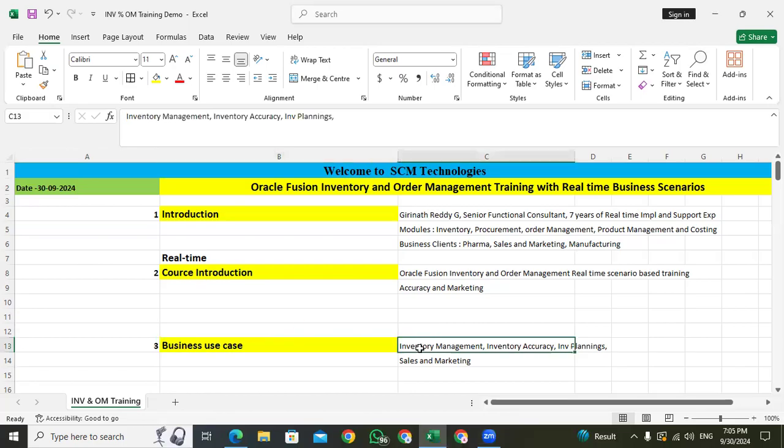If you take inventory, at the inventory level, how will the configurations come into the picture? What type of configurations are required to establish the inventory? By establishing the inventory, what type of transactions come into the picture, and what is the business purpose? First of all, why is the business using this? Right. So we explain each and every topic with business scenarios and current expectations.